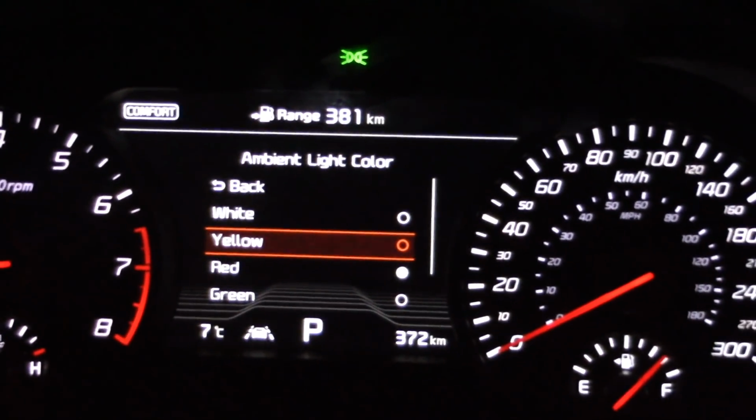Let's choose yellow for a second. So as I choose yellow, that light changes to yellow. Again, I'm in the light in front of the passenger seat. What's a different color? We'll go blue this time. So now it changes to a blue. Again, it's showing much more royal blue than in the camera. The camera's making it look much more white than it is.